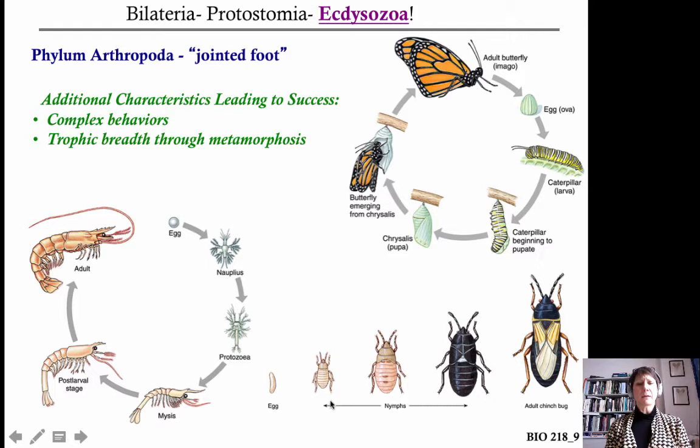They kind of come out looking a lot like an adult, but maybe they just lack wings and they're smaller. But then they go through stages up until they look like an adult. Either way, this metamorphosis is really a huge evolutionary innovation because at each of these stages, they're utilizing different resources.